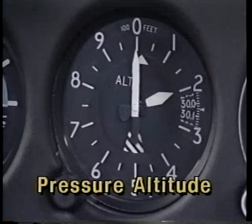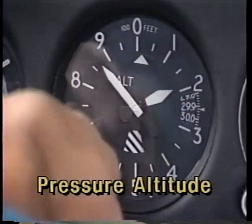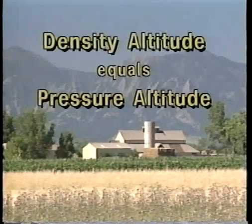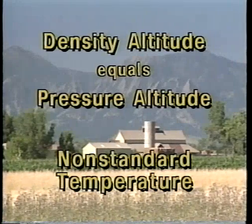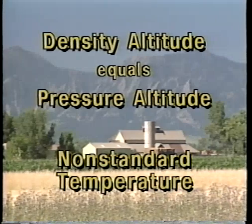Pressure altitude is referenced to a standard level of 29.92 inches of mercury. It is used with the existing temperature to determine density altitude. Density altitude is pressure altitude corrected for non-standard temperature. It is not really an altitude, but is a theoretical value used in the computation of aircraft performance.